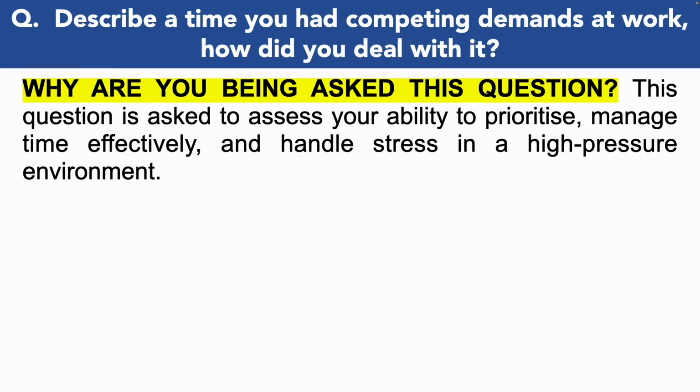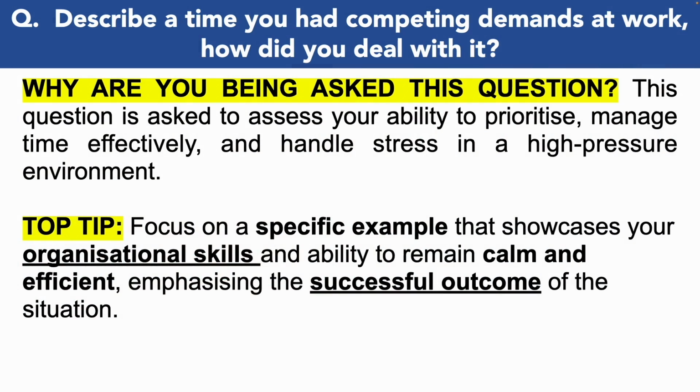Well, the hiring manager will want to assess your ability to prioritize, manage time effectively, and handle stress in a high pressure environment. So my top tip for answering this interview question is to focus on a specific example that showcases your organizational skills and ability to remain calm and efficient, emphasizing the successful outcome of the situation.